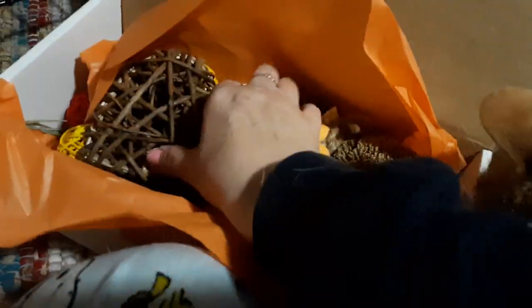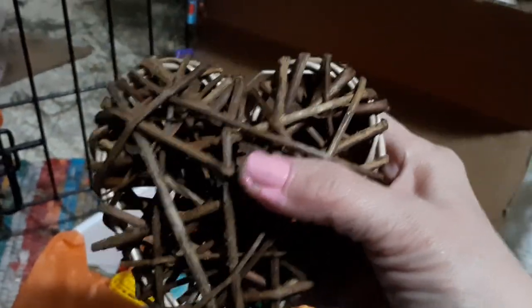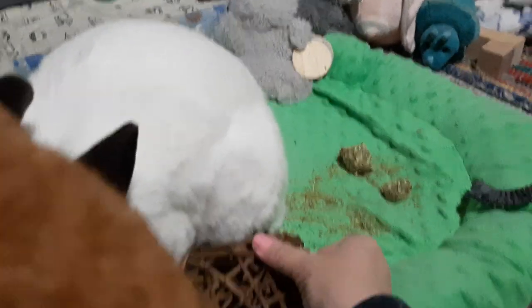Let's see what we have. Oh my gosh, that is the cutest thing. He's had these before and they are so cute. Look at that. Oh, Willow Heart. Oh, it smells lovely. Oh, that is so cute. I'm going to put some of his gourmet hay in there and just let him go to town. That is darling. It's got a little bit different color around the edges. Oh, that's precious. We're gonna put that right by my little love of my life there.